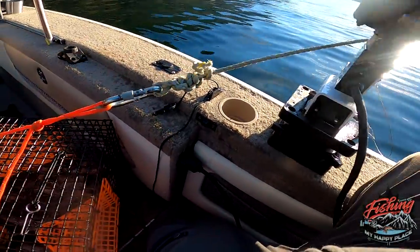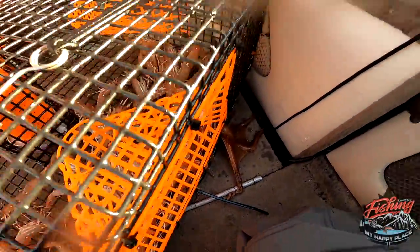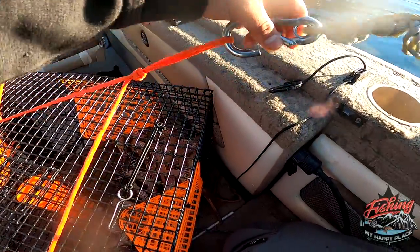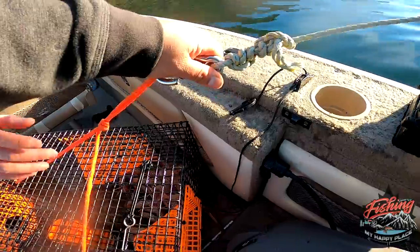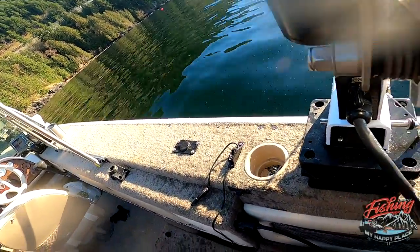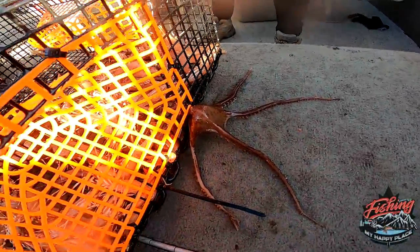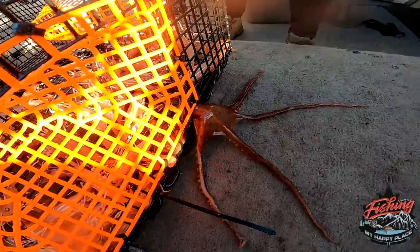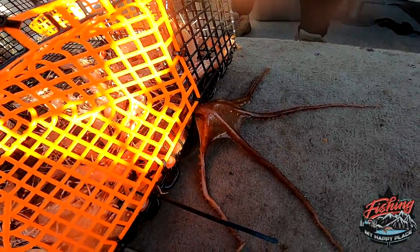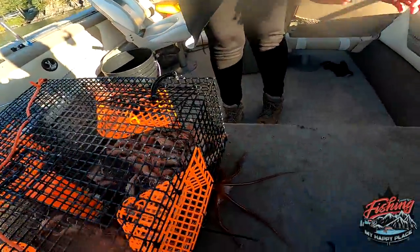Whoa, there's an octopus in there. Oh my gosh, dude. Yeah, we gotta let that guy go. Okay, come on. Get that. Hold on. You gotta unhook me, right? Just hold on. Take care of this thing. Well, we caught something more than just prawns, guys. We gotta throw this little octopus guy back. He's trying to get out, but let's get this other trap, then get him out of there.